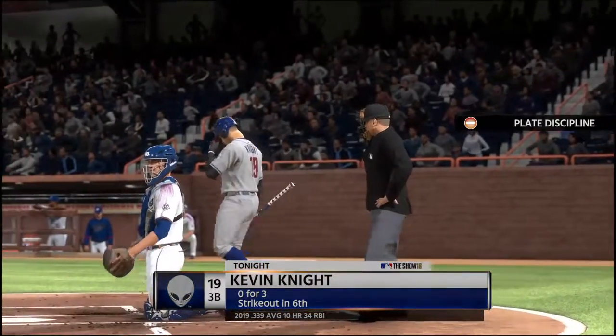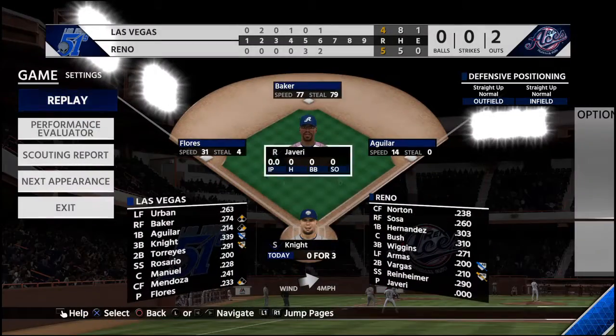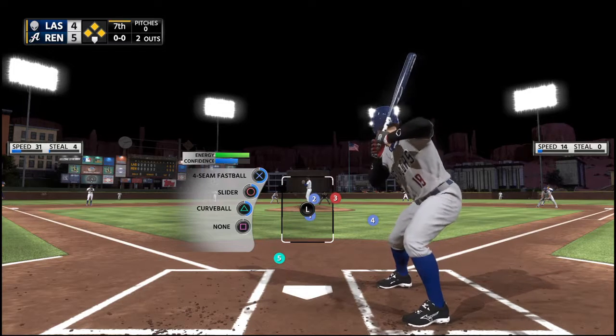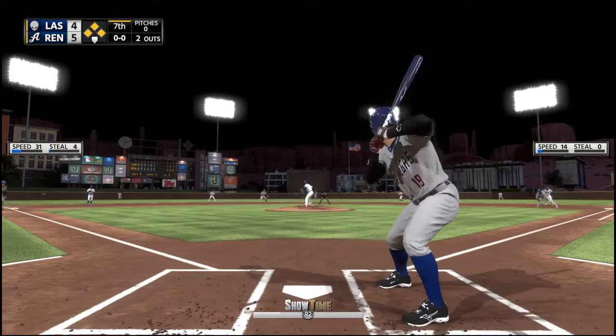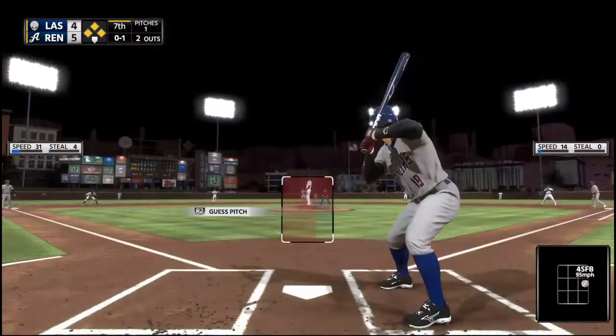So here's the cleanup hitter, Kevin Knight. Not much in the way of productivity from him so far, but he's got a chance to come through here in a crucial spot. Yeah, it's time now that he has to put the rest of those bats behind it, because none of that matters if he can clutch up when it really counts.